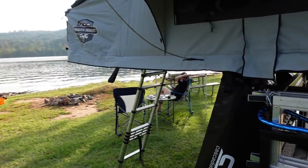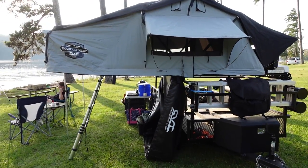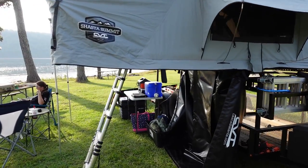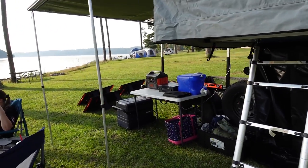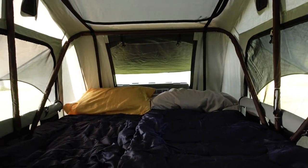I did think to bring a level with me because I wanted to try to get it as level as possible. If you've never slept in a rooftop tent, make sure you bring a level with you. I don't care if it's on the bed of your truck or what, you're gonna want to get it level because it sucks to sleep at an incline. But she's already got everything set up in there. Got the pillows laid out.